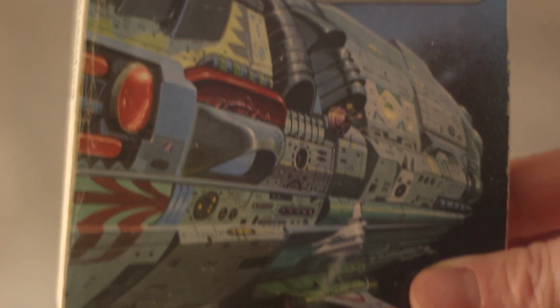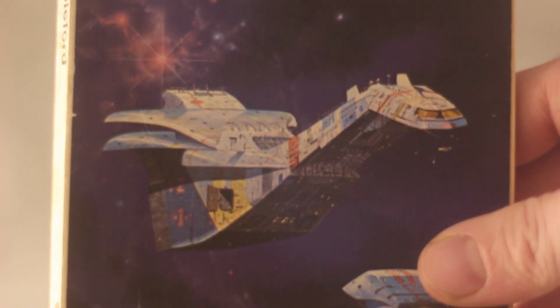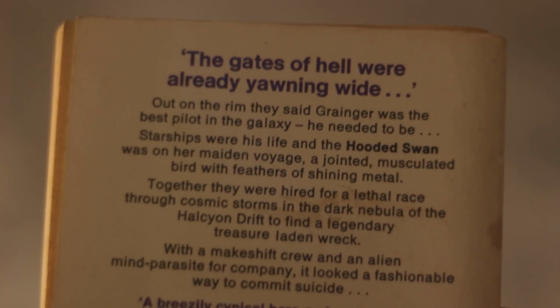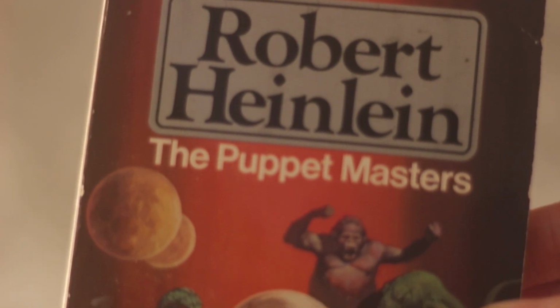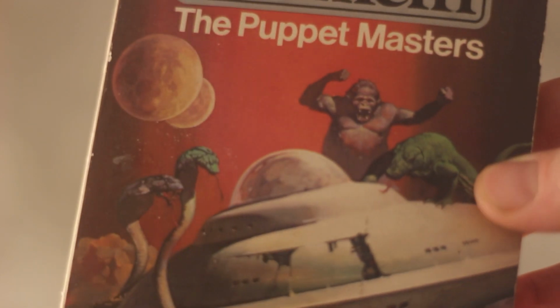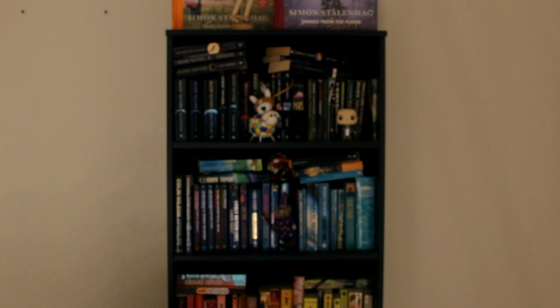So that is The Fenris Device. Halcyon Drift. I don't know if this is the first one. Star Pilot. Yeah, this is the first one, Halcyon Drift. And this one, the freaking front cover's falling off, but I had to pick it up. It's really cool. And then The Puppet Masters by Robert Heinlein. But yeah, really love Pan science fiction, and if I see one, I will probably get it because they're really cool.